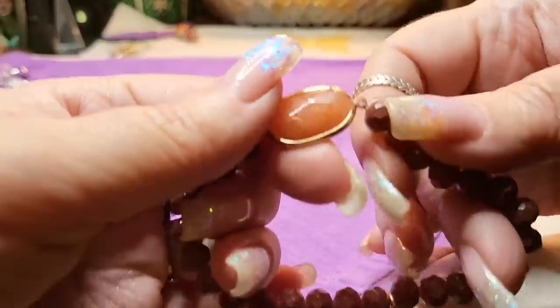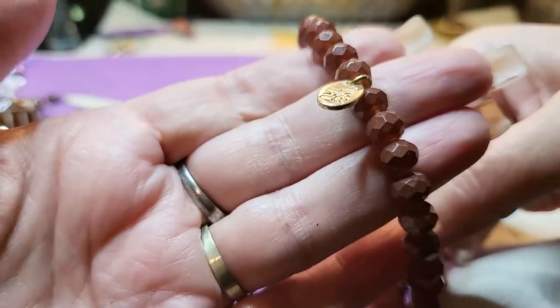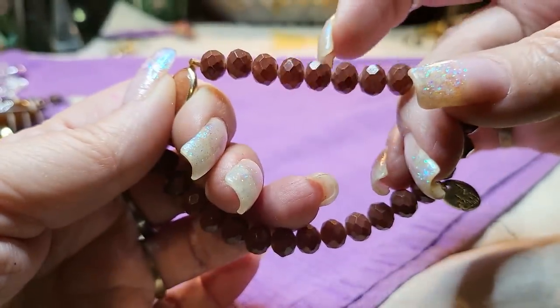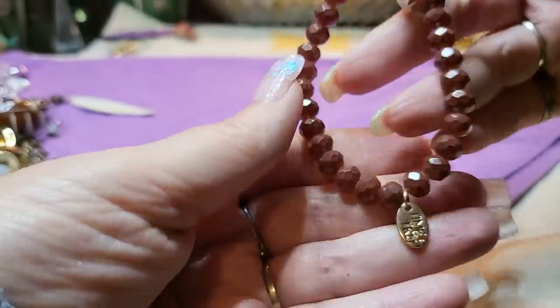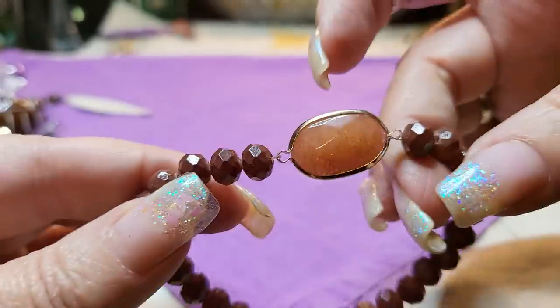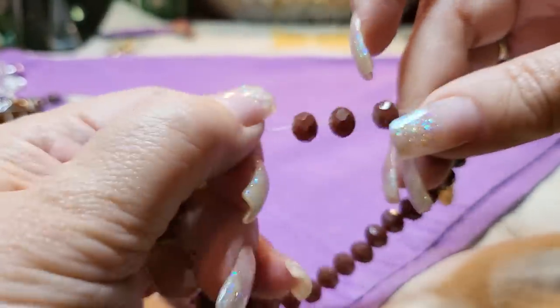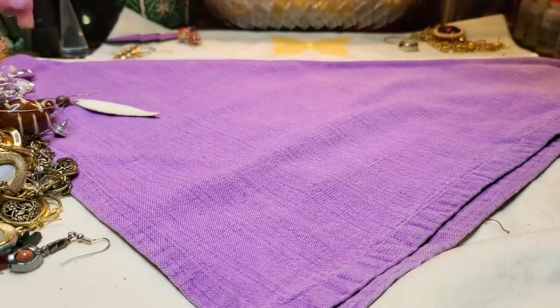Yeah, stone bracelet. Nice. Let's see. Time and True. These are glass, I believe, this part, but that's a little stone. Target, right? I think that's a Target brand. Oh, the stretch is terrible. Okay, I'm going to put that in a craft lot. If I pull too hard, it is going to burst.